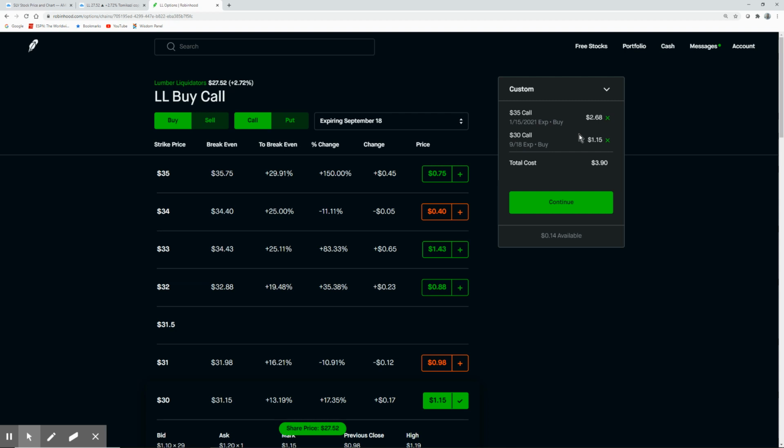I do think this is a great play. We've got hurricane season coming up. We've got the borders closed. We've got housing demand. Lumber's going to keep rising. Prices are going to keep going up. This is definitely something you should want to have on your radar in the near term future.